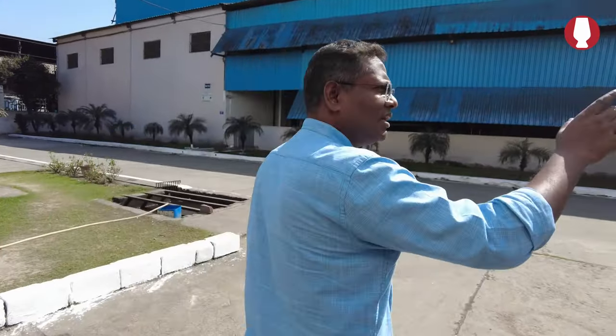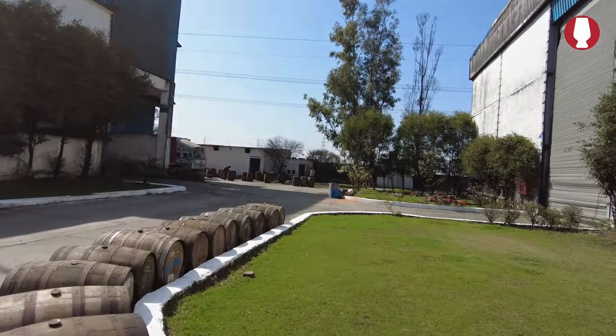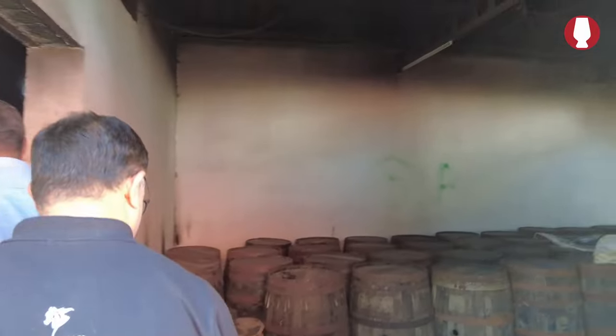So after the warehouse, I just wanted to show you a small cooperage that we have over here. It's not a big scale cooperage, but those barrels that are getting older, probably filled for the second time and the third time, we kind of dechar them and rechar them in this cooperage that we have over here. That's right over there, and I'll show you some of the work that's done here. That's a small charring room that we have, and that's where we are charring and recharring the barrels actually.